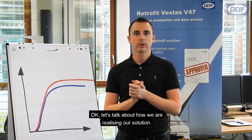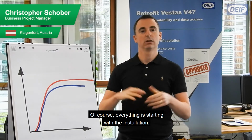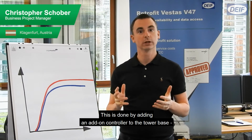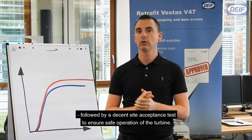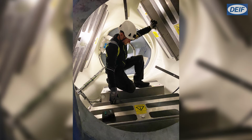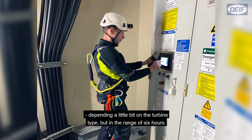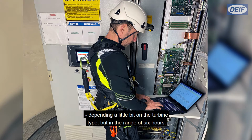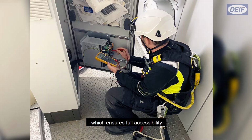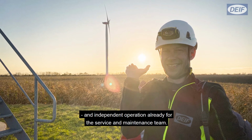Okay, now let's talk about how we are realizing our solution. Of course, everything starts with the installation. This is done by adding an add-on controller to the tower base, followed by decent site acceptance tests to ensure safe operation of the turbine. And all of this takes, depending a little bit on the turbine type, a range of 6 hours. Once this is done, we have our open access for the turbine, which ensures full accessibility and independent operation already for the service team and the maintenance team.